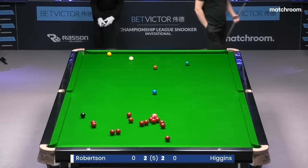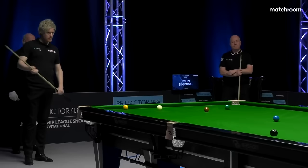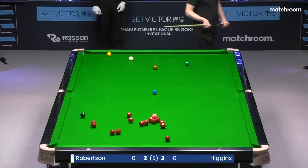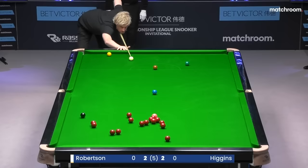His second decider of the day, John Higgins would love a similar outcome to the first when he beat Stuart Bingham 3-2, making a break of 108 in the fifth frame. Cagey opening.